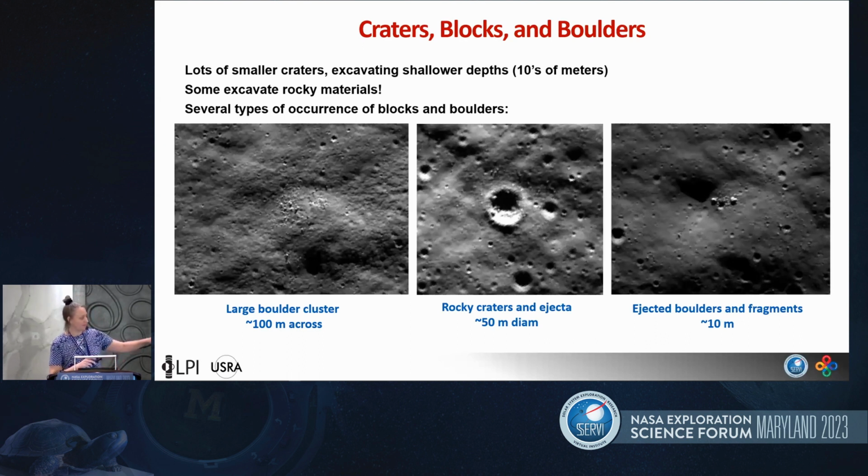And there's also areas like the one on the left here, which are more like a clustering of boulders. And this is an area that's about 100 meters across. And then there are also isolated ones like the one on the far right. These are isolated strewn ejecta boulders that are about 10 meters in diameter each.